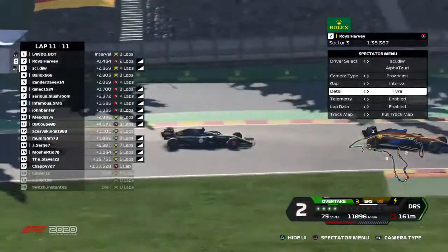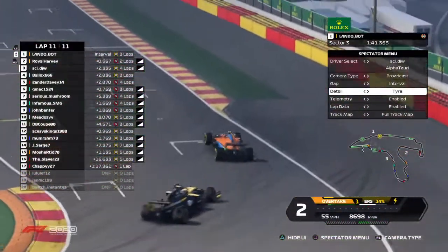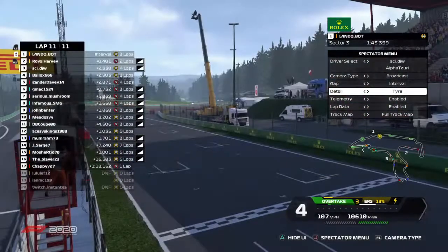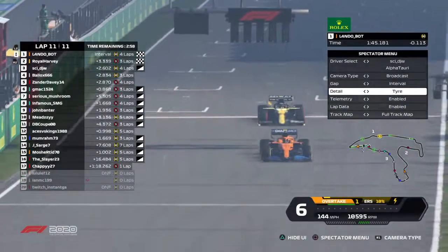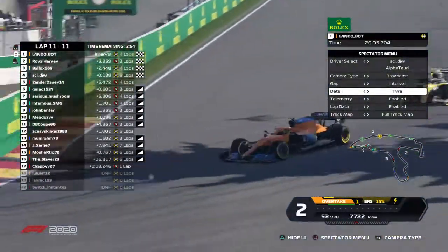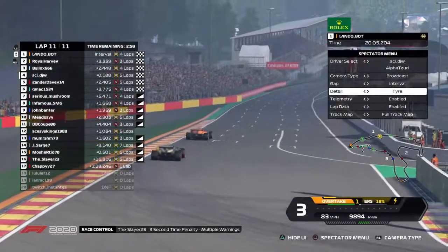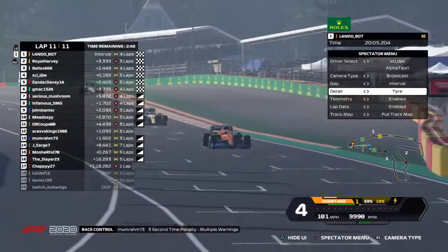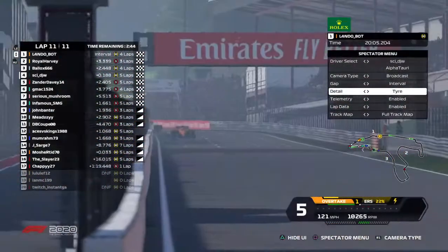Landobot also doesn't have any penalties, so either way it doesn't matter. Landobot, coming out of the bus stop chicane, takes the checkered flag and wins the Belgian Grand Prix from Harvey. Scientist crossed the line in third, but his 3-second penalty dropped him behind Ballocks. So third place for the Williams.